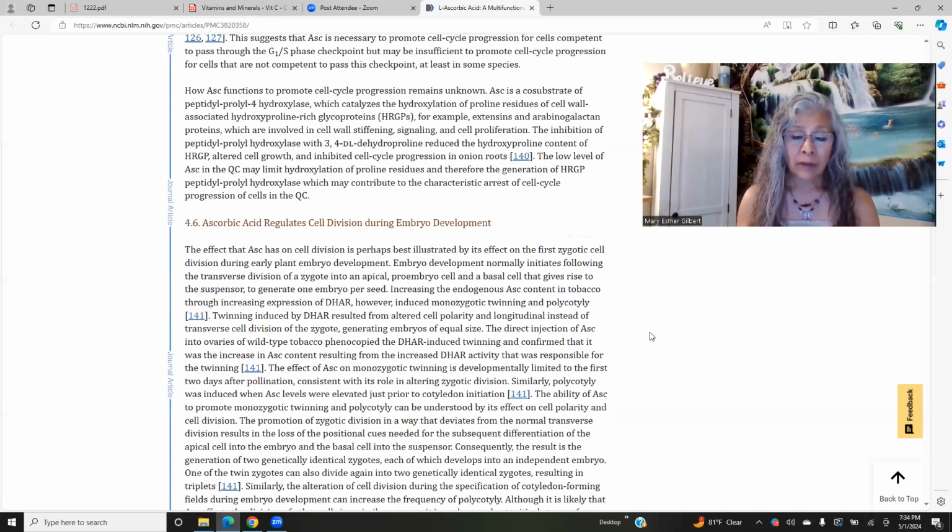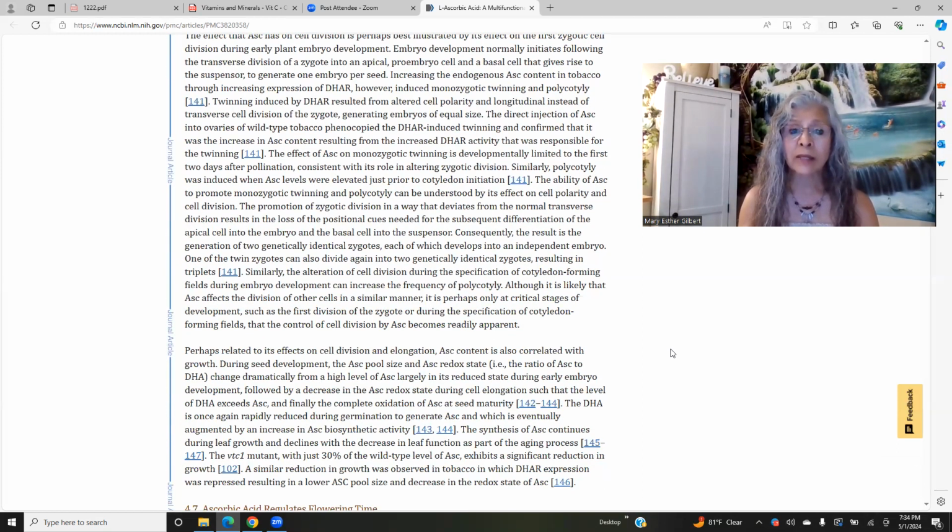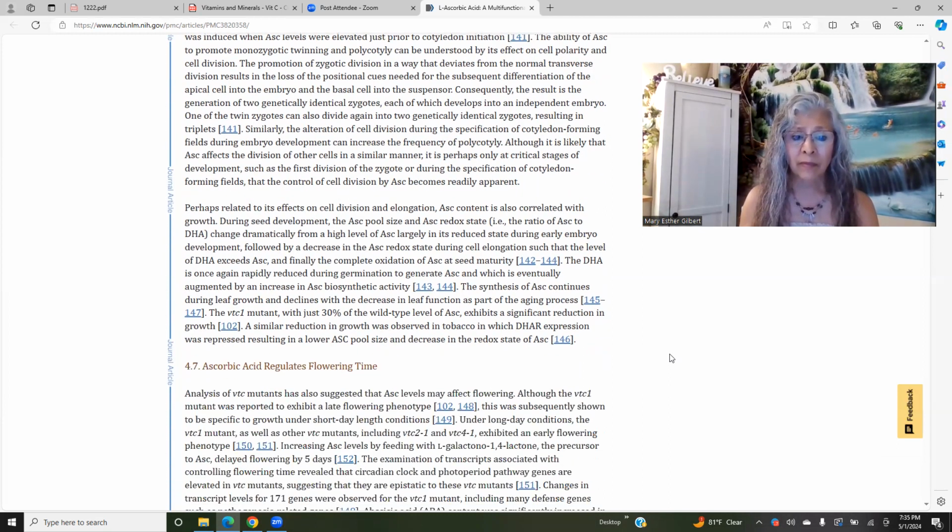All right, so they're going to talk about more uses that ascorbic acid does, and this is from a whole food complex, not from the synthetic, partitioned, laboratory-made version of ascorbic acid. It can't possibly interact with the complexities of how the human body works if it's only a partial molecule or generated from something other than whole foods.